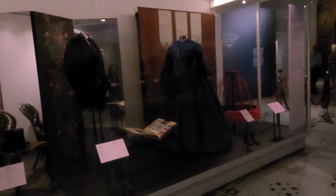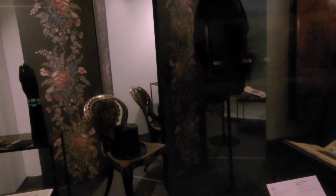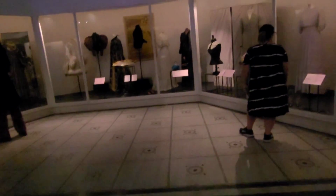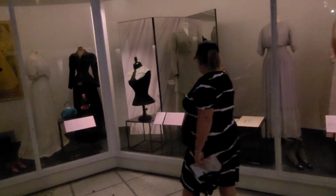I have now finished in Diva. What did we all think? I think I'm going to head round to the little shop and see what I can film in there. But before I do, we'll have a little look at these exhibits, which is like fashion through time. Gosh, it's very dim in here. It was dark in the exhibition on the ground floor, didn't you think?